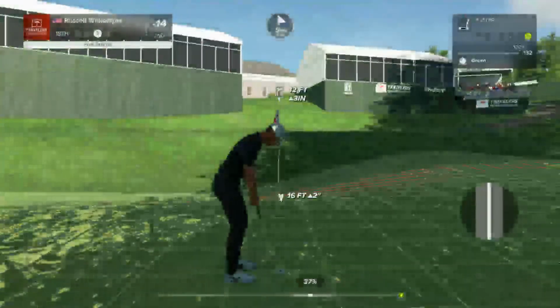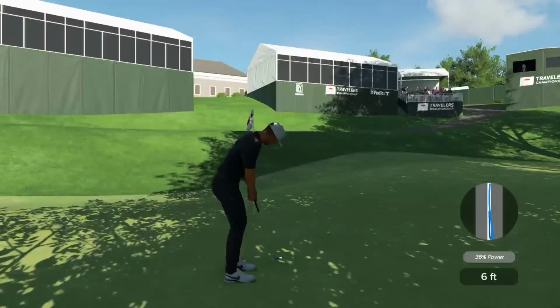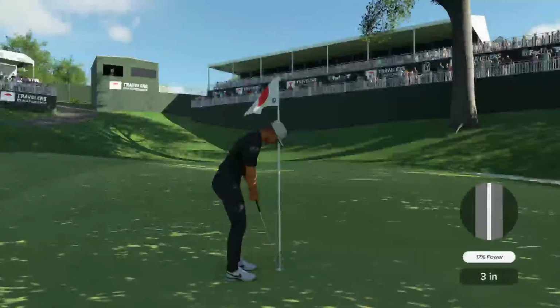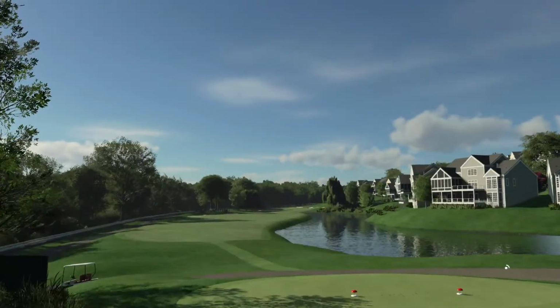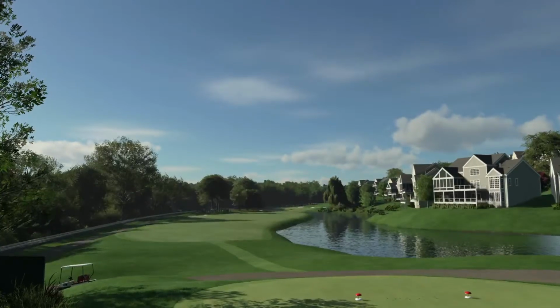Tell you what, they've got their rhythm going there. That's another green in reg. Should be good enough for the birdie. That putt ends up just short of the hole. I can't believe what I just saw there. It seems surreal. This is crazy.